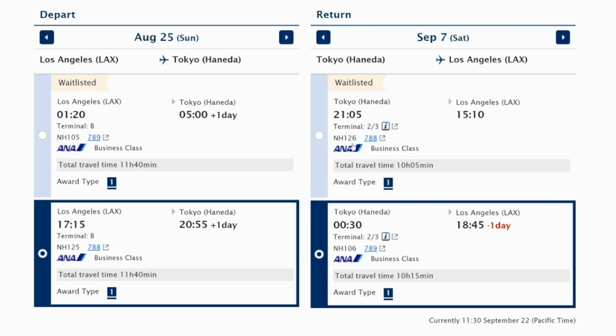So this flight up here is waitlisted, but they do have availability down here with Los Angeles to Haneda, and then coming back Tokyo to Haneda. And the entire thing is 87.5 thousand miles in business class, round trip for one passenger. And so that is a fantastic deal because that is both going there and coming back, 87.5 thousand miles.